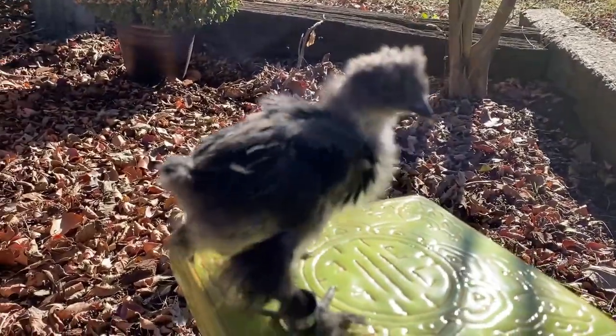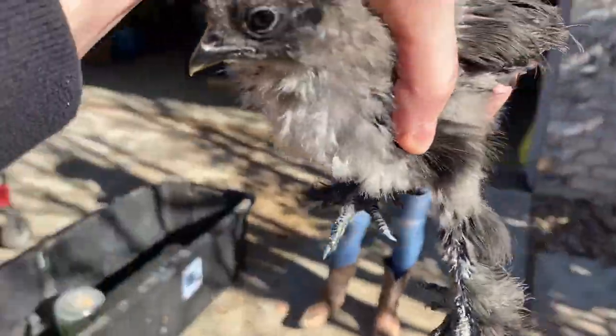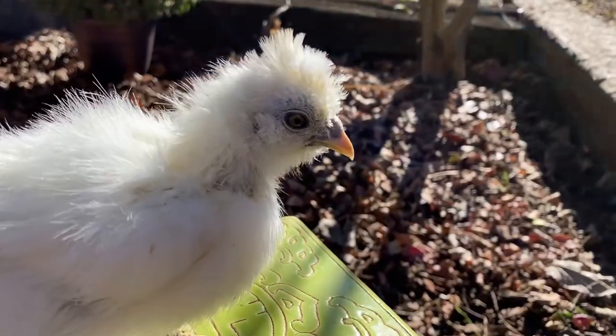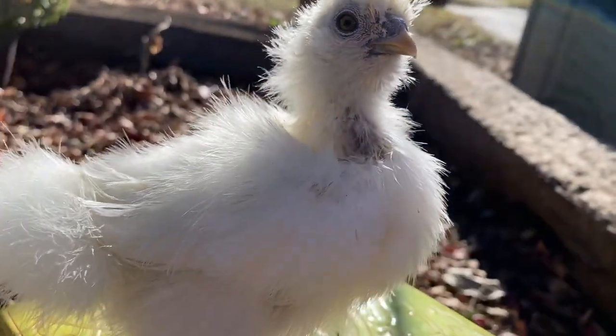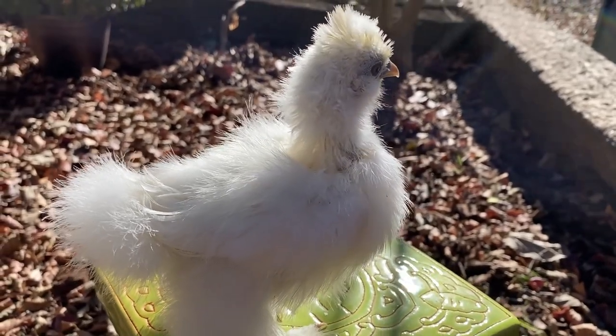Oh, look at you. Are you a little baby? All right, you're gonna be baby. So then we have a regular white Silkie. And what is this one's name gonna be? Jesse thinks this one's gonna be named Diamond because it has light eyes. Cute little fluffy tail.